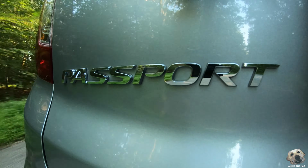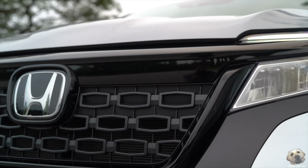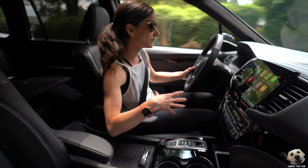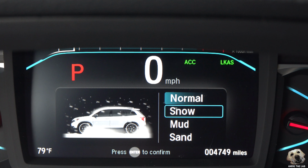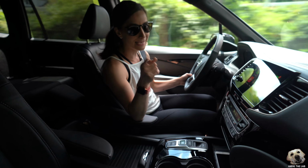So if you're familiar with the Honda Pilot, think about this Passport as kind of like the super cool cousin. I mean, this was designed to be an adventure vehicle, to go off-roading in it. You have sand, snow, mud mode, but it also has eco mode.